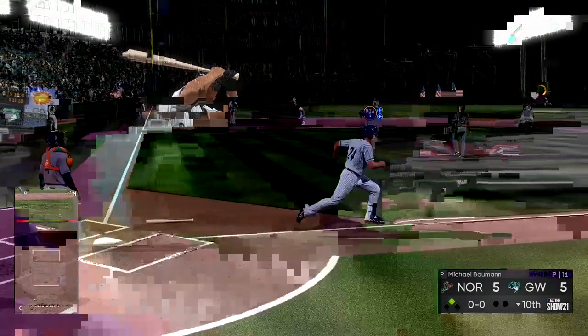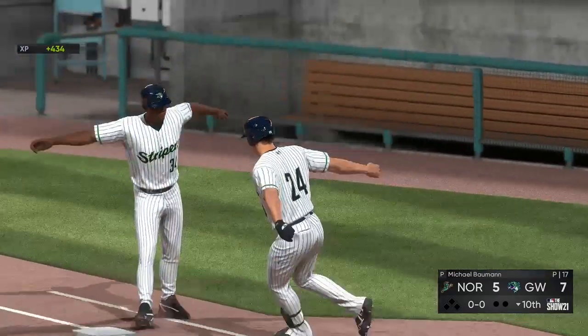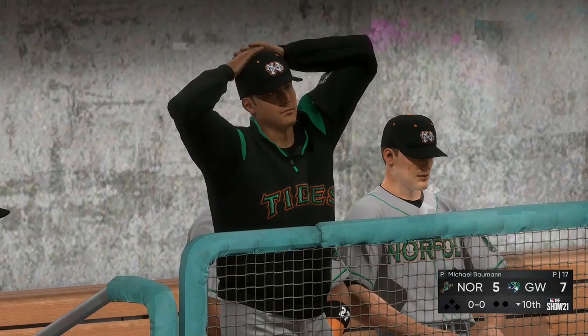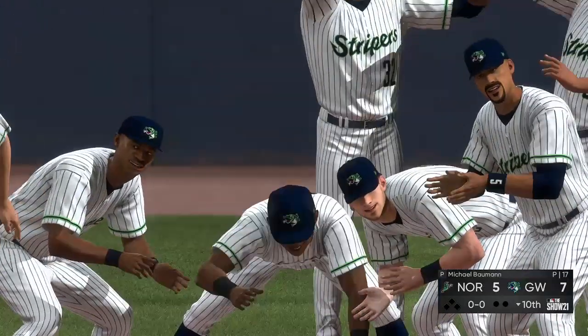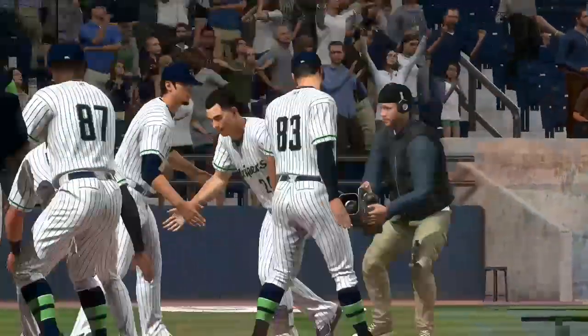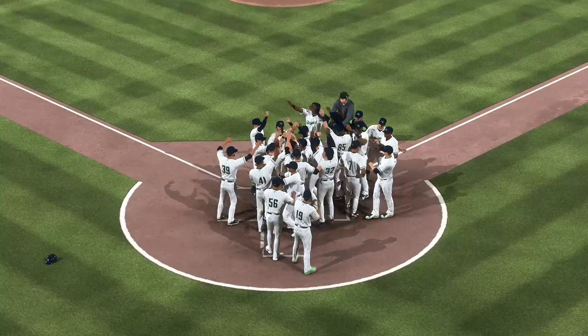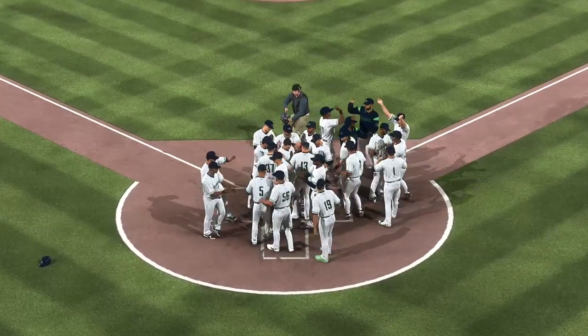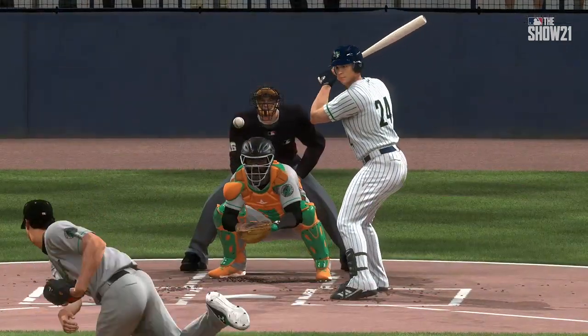Stanton. Now here's a fly ball. Well hit. That ball is gone. Game over. Hey, when you get into extra innings, you're always looking for that one guy to step up and be that guy tonight. He steps up with a home run to end this thing in extras.